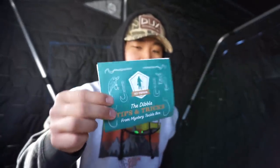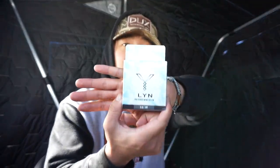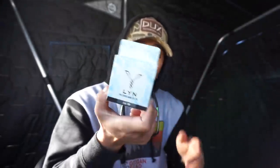Enough talking. So the first thing that comes in the box is a Dibbles tips and tricks, and basically it just tells you a whole bunch of good fishing stuff. You can read through that if you want, but first thing in our box, we got some Lin line right here. This is pretty good stuff for ice fishing. It's 5 pound test, which is perfect for ice fishing.